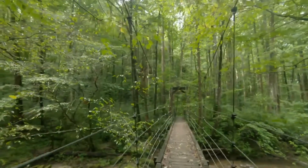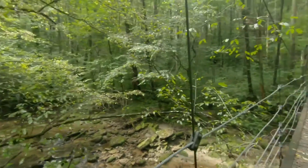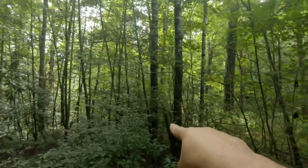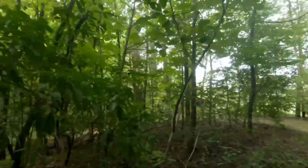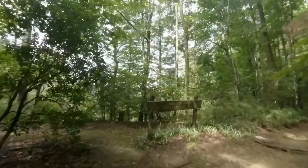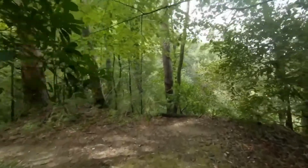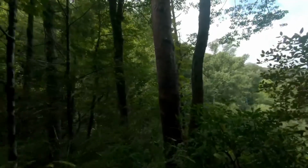But I'm going to take a second to show you this. Look at this. Just absolutely incredible. Right over there along the water is the Laurel Fork campsite, and here, just steps away, I finally got to where it says Laurel Fork Falls Overlook, 200 feet. So we're going to go right behind the sign and take a look right here and see what it looks like.